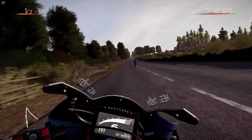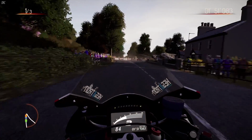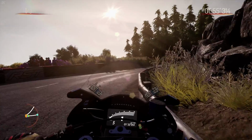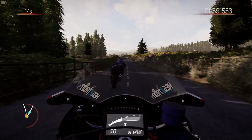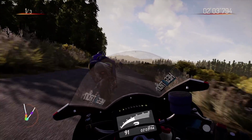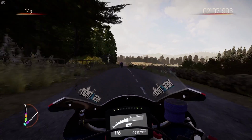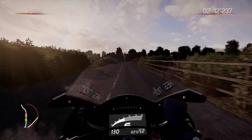We won't quite reach 200 miles per hour, but over 190. It's not bad, as we just zoom down the inside and then into the barrier. That is not good. So we had the touch of a feather on the brakes, and then we're heavy like a stone on the lean-in. That was not good. So we dropped down to 3rd when we should be leading.